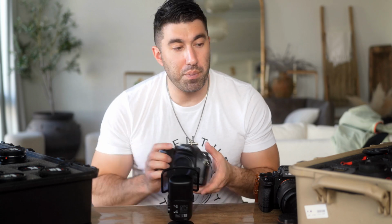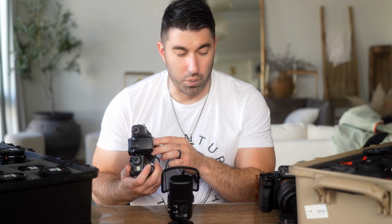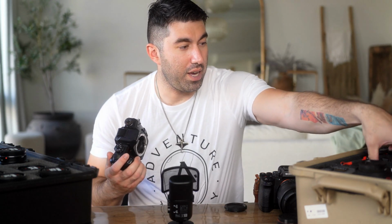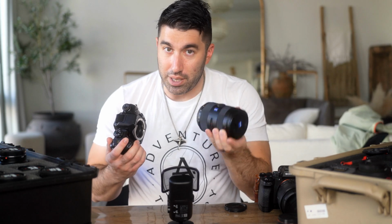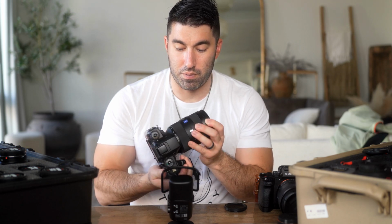However, I would argue that this system is better for travel and more technologically advanced simply because you can use modern Sony lenses on this thing, and it still focuses perfectly. For example, I have the A mount Sony Zeiss 16 to 35, and it works just like any other camera would. You get the ability to shoot film using modern glass.